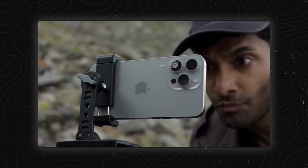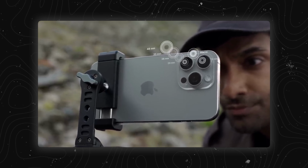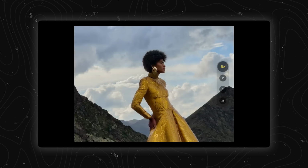The iPhone 15 Pro has a 48 megapixel main camera, 12 megapixel wide angle, and 12 megapixel 3x zoom. The Pro Max has a 5x zoom, which is insane. All three of these can shoot RAW, which is what we want as product photographers. We need a lot of control of the final edit.